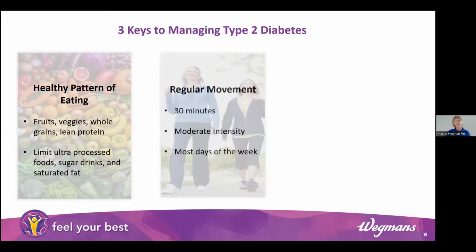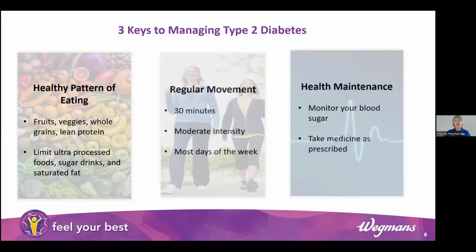That's because exercise really helps lower your blood sugar and it boosts your body's sensitivity to insulin. And then finally over here, we want you to monitor your blood sugar regularly. That's going to help keep you on track and make sure your treatment plan is working. And it's also important to take your medications as prescribed, even if you're feeling well, okay?